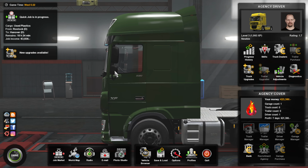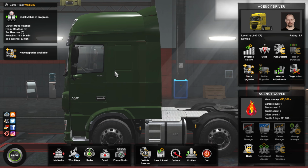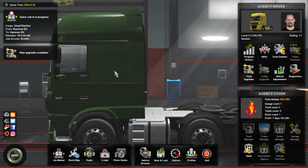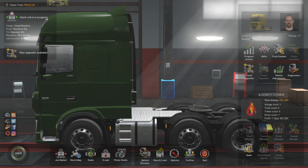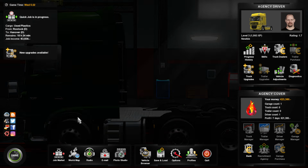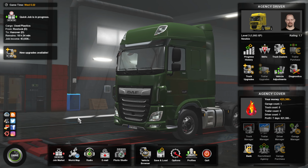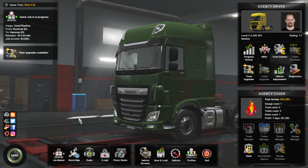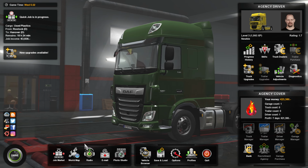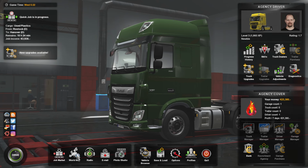So today's truck is a DAF XF. It has 530 horsepower and a 12-speed gearbox. Now we'll be driving this in a manual. Today's journey is taking us from Rostock in Germany to Hannover in Germany. I shall just bring the map up now to show you the approximate route and if I need to make any changes.